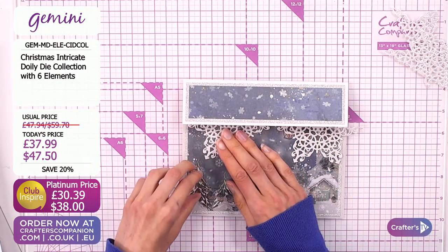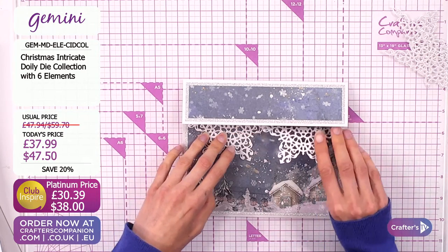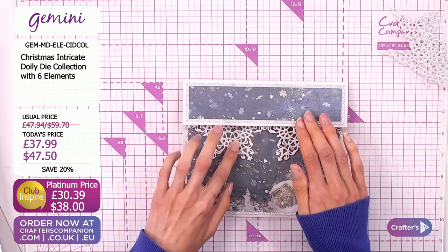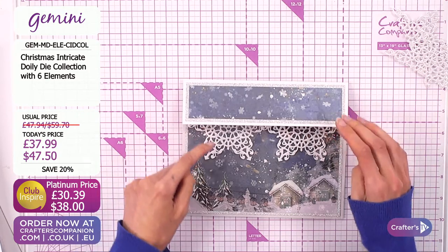Let's just have a look. We might need to snip them down a little bit more. Just have a little play around with how we want to do this. We might want to overlap them a little bit, like so. But like I always say, just have a little play around until you're happy with your design. I think I'm happy with that like it is.